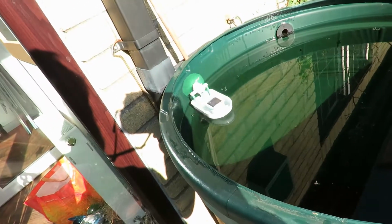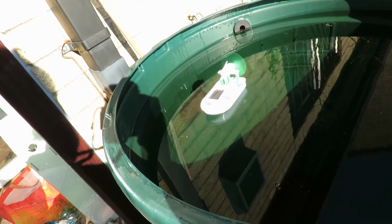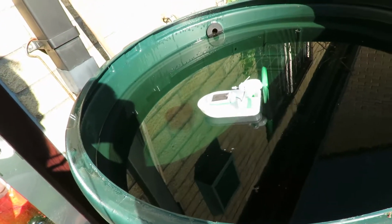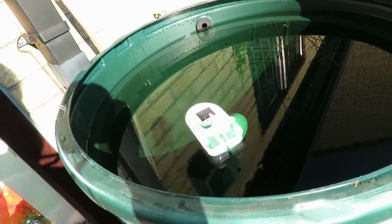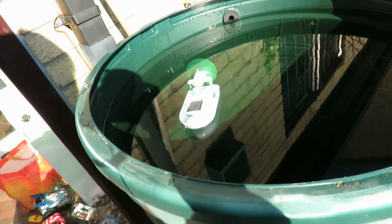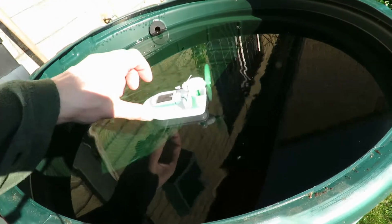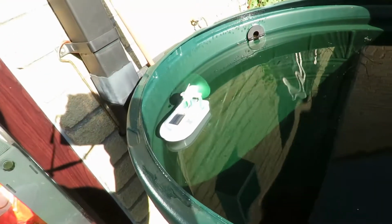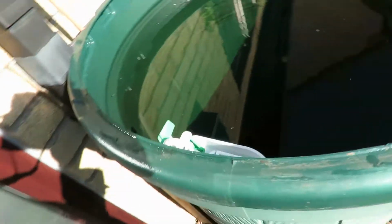Whoa! Needs a rudder, doesn't it? I think it's probably supposed to have one, but we haven't fitted it. In the shade.